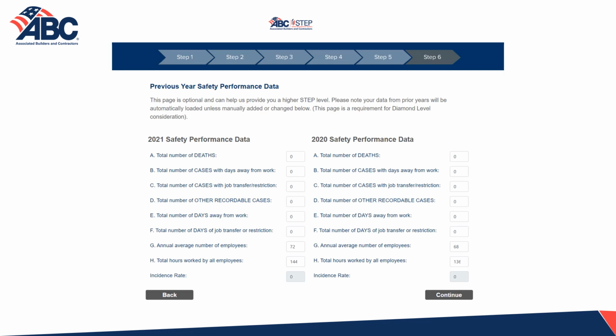This is another optional page that only appears if ABC's national database is missing data from your previous years. If this page comes up for you, please take a moment to fill in all the required fields from each year noted, as doing so could be the difference that boosts your company up to a higher step level. When you're ready to move on, click Continue.